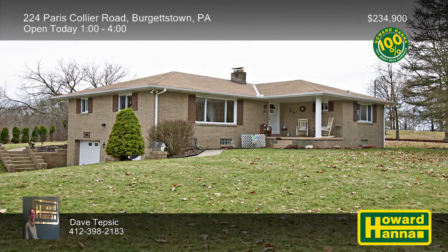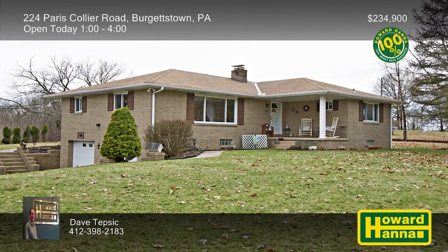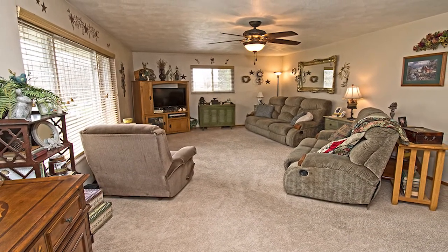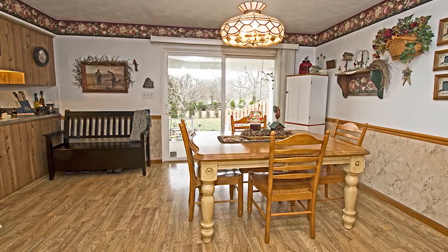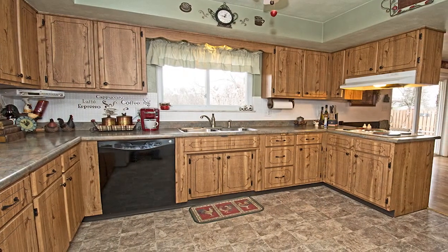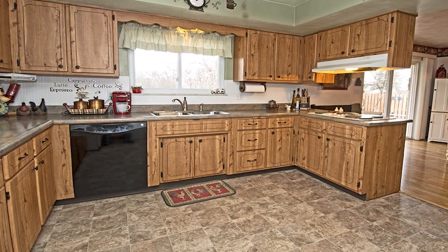More than an acre of park-like ground in Burgettstown sets the stage for this all-brick, 4-bedroom, 2.5-bath ranch. Just beyond the covered front porch, newer wall-to-wall carpeting extends to fill the neutral living room. Sample home cooking in the dining area and follow sliding doors out to a covered back porch for a breath of fresh air. The kitchen is fully equipped with appliances, and a 100% money-back guarantee can protect your investment.